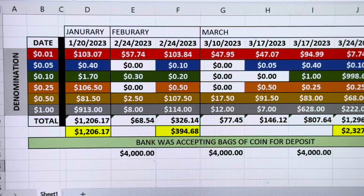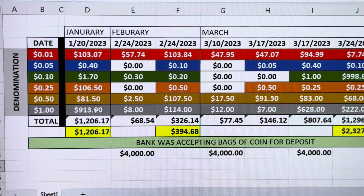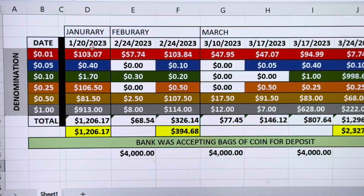Okay, so as promised, here is the Excel spreadsheet that I put together, starting with the months of January, February, and March. These are the totals from the receipts that you just saw, starting with January 20th, 2023. I searched $103 in pennies, 40 cents in nickels, $1.70 in dimes, $106 in quarters, $81 in half dollars, and $913 in dollar coins. So the total for January 20th, 2023 was $1,206.17. That is also the total for the month.